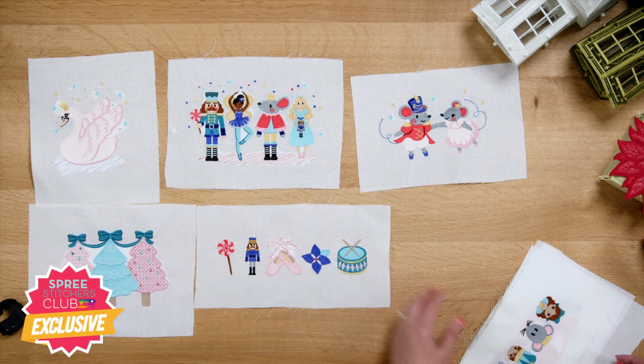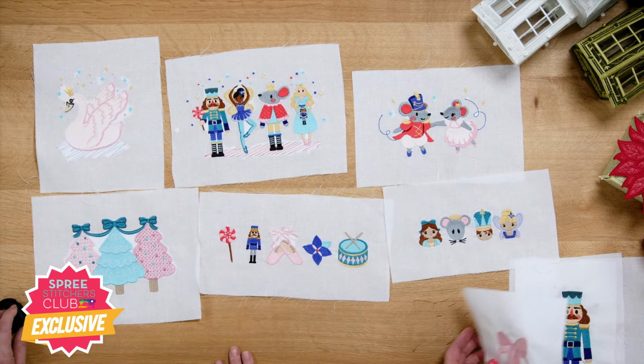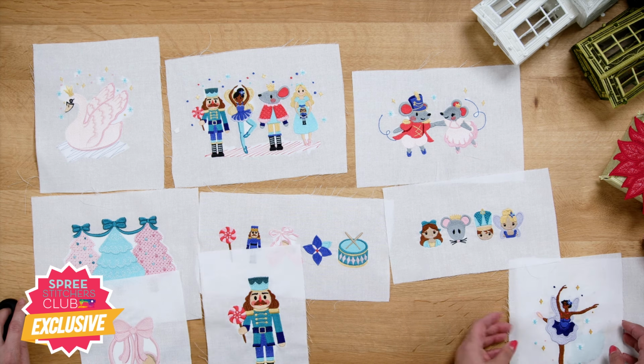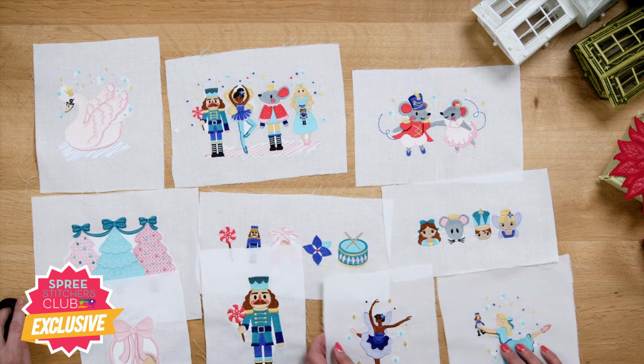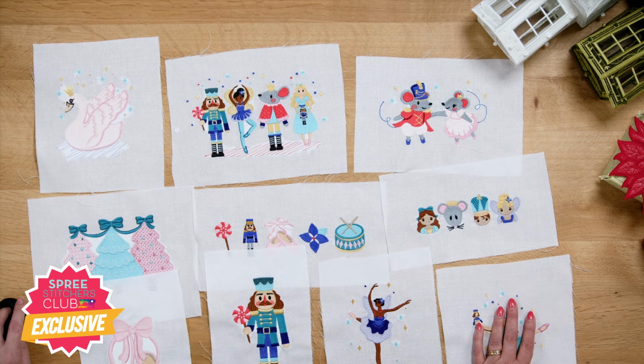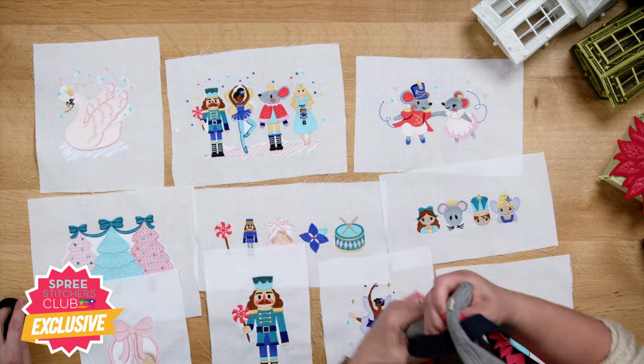And look at how pretty. These are so cute. I love these. Such a fun and unique style. Yep. And this is Sugar Plum Christmas. And Rachel, one of our colleagues, has a daughter, and she made this bag for her using this collection. This is such a cute idea.